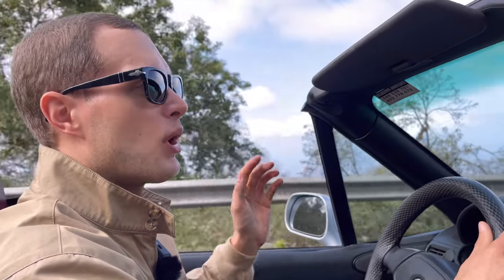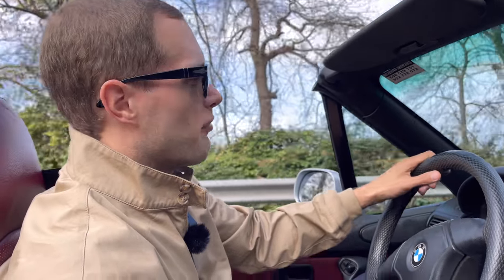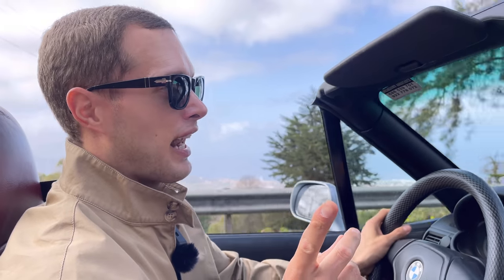So we're going to head to Puerto de la Cruz, grab some lunch, park up the BMW and just chill out. Hopefully a bit of food will sort us out, get rid of this altitude sickness. And someone let me know if it is possible to get altitude sickness at 2.4 kilometers. Otherwise, I'm looking a bit pathetic.